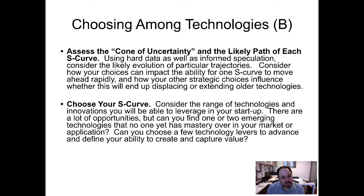Finally, the way you should approach this is, once you've identified these S-curves and once you've assessed their degree of uncertainty, you have a choice. And that choice is related to all the other choices in entrepreneurial strategy. So this will be nicely nested in all of that.